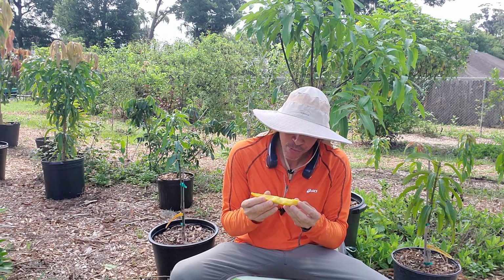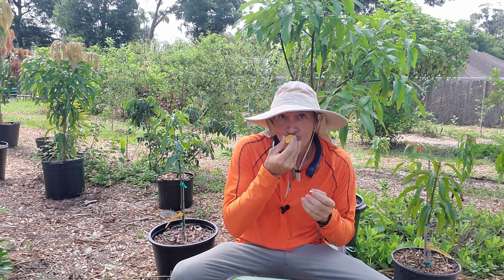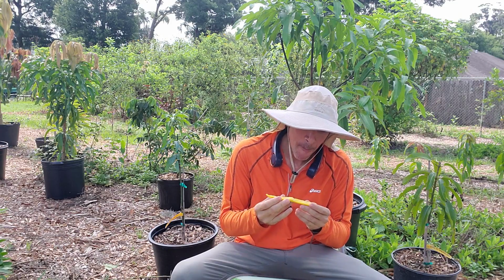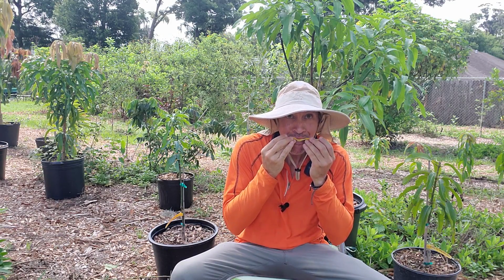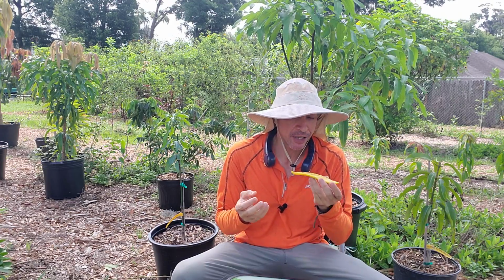Smooth, creamy with a little bit, I want to say citrus, but get closer to the skin. A little bit of a citrus in there.